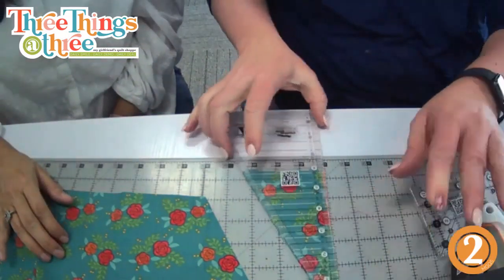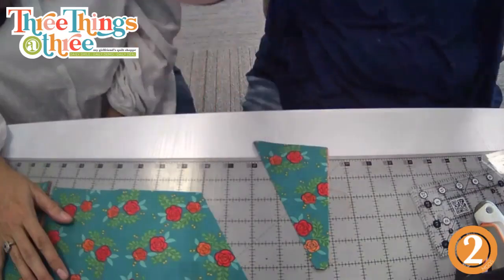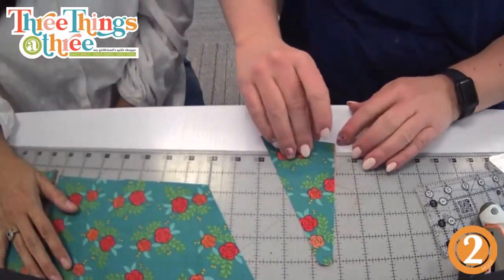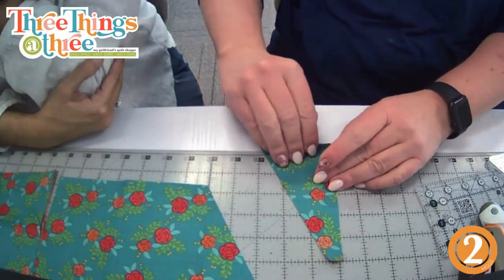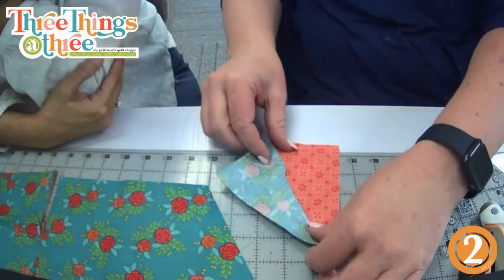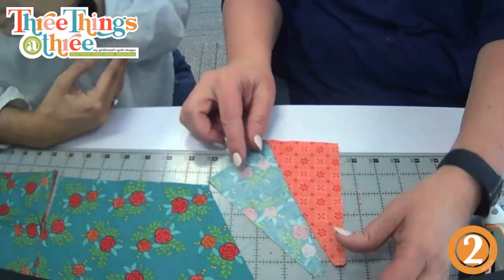So we have that, and normally with a half square triangle, tilt this down a little bit more. There, maybe. Okay, we would say, take your fabrics, put them right side together, sew along the seam, and then press it open. But if I was to sew along this seam and press it open, that's not going to work. That is not a rectangle.